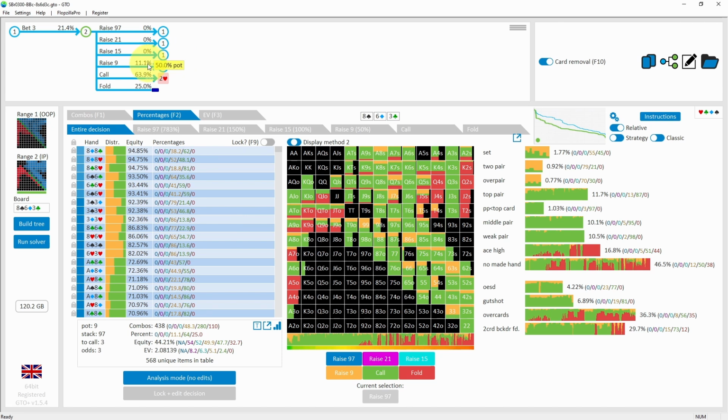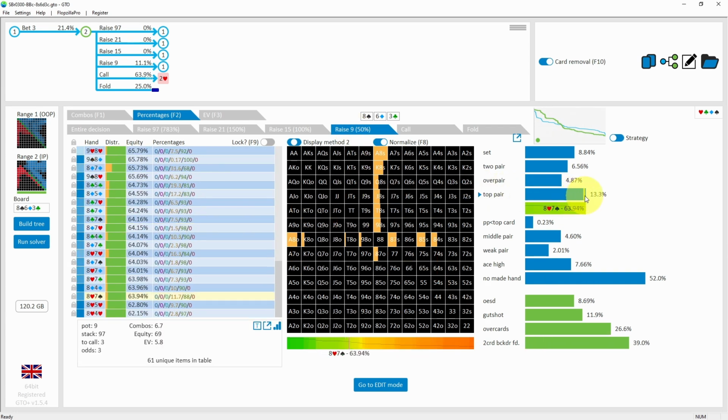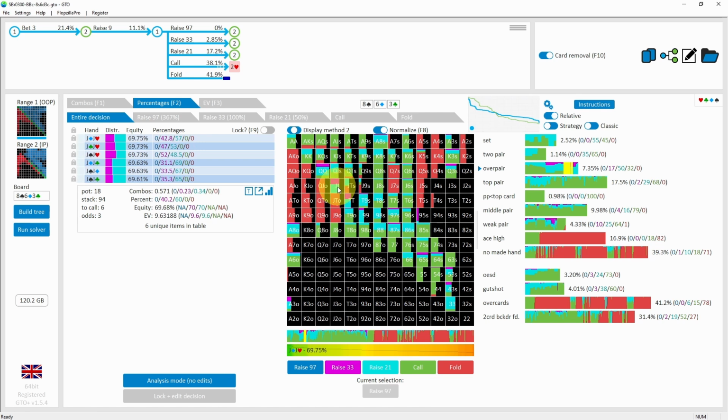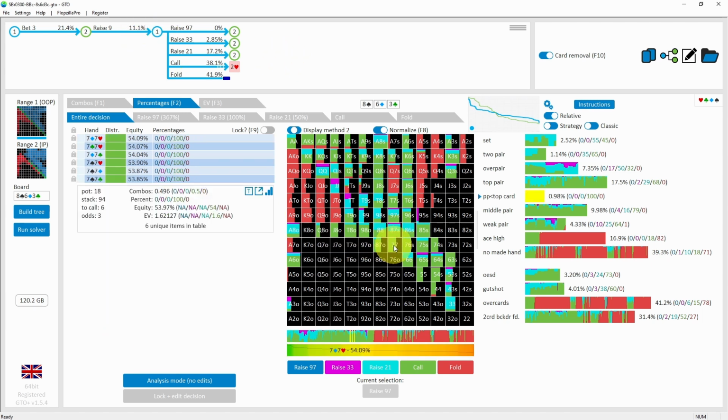Facing a 50% bet, the big blind raises about 11% of the time, typically with top pair or stronger holdings, using a small 50% raise. The small blind aggressively 3-bets with most overpairs to deny equity from draws, especially with hands like pocket nines through queens, as an overcard on the turn could significantly weaken their relative hand strength. Pocket sevens, however, will not 3-bet, but instead calls the raise.